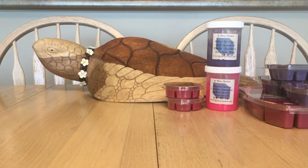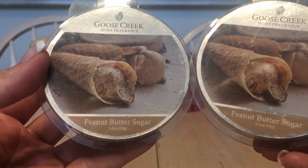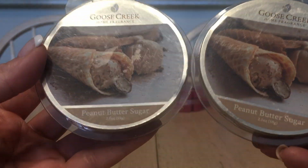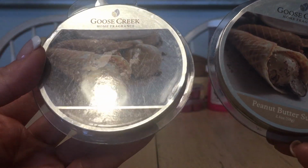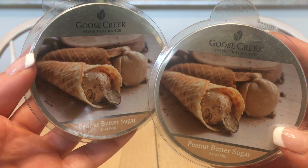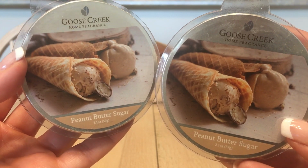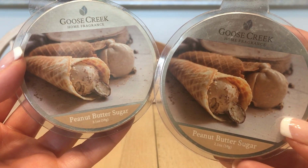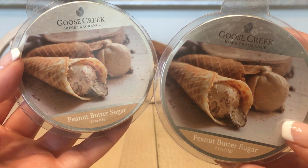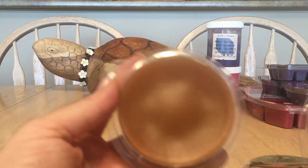Very authentic. Another thing I have doubles of, and that was a repurchase for me, is the peanut butter sugar. Now, when I first bought it, I'm like, ooh, the peanut butter. Peanut butter is one of those scents that, if it's heavy into the peanut butter, I'm not normally digging it. It's not normally my thing. But what I will say with this is the peanut butter is a back note, which is fantastic because it gives like the creamy sugar waffle. It just smells so good, even when melting. Oh yeah, it's just so good.